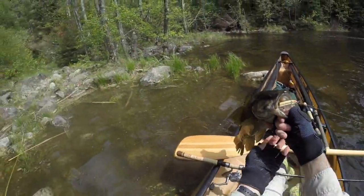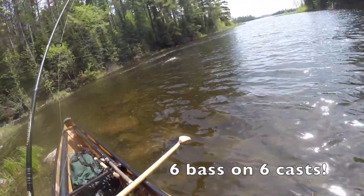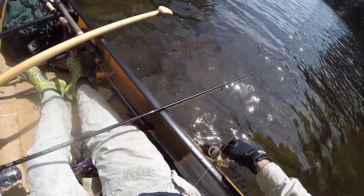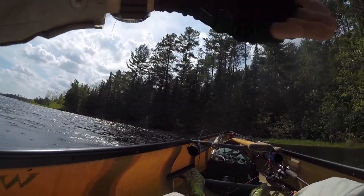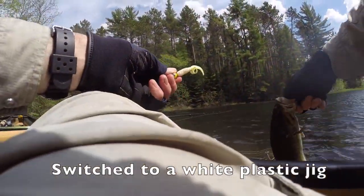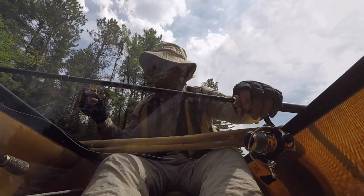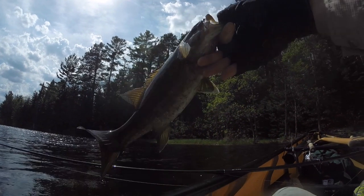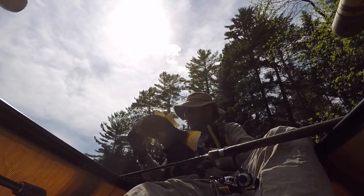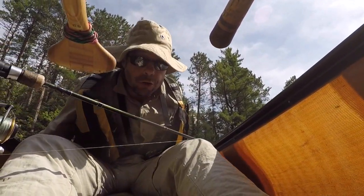Like five in a row. I'm gonna keep the camera on just to show six. Number 24. From a white to a crayfish colored grub. Awesome. Smaller and smaller.